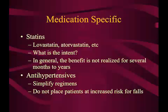So you may ask the question, is it appropriate to continue the statin? I don't know if there's a right or wrong answer, but you could make the argument that since she just had an ischemic stroke, a statin might provide her benefit in the short term. Most of the time, though, the benefit of statins is not realized for months to years. Antihypertensives, simplify as best you can. Do not place the patient at increased risk for falls. Clearly, if you look at not just blood pressure but heart rate, those factors can also determine whether or not to use antihypertensives.